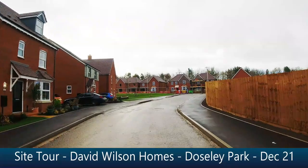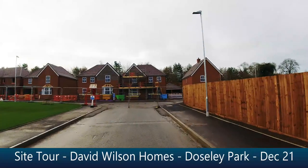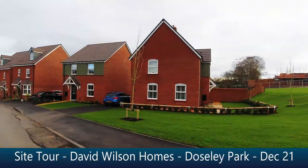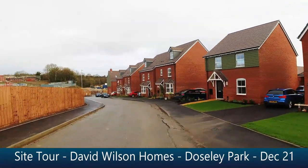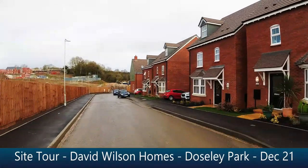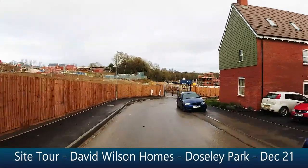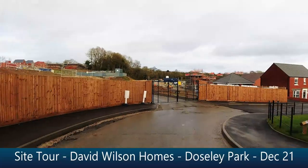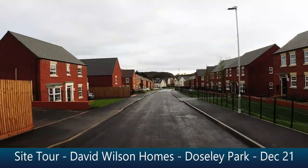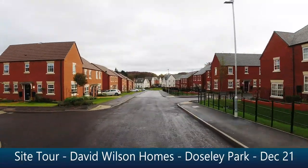As we come up to the top here, this is the elevated section of the site. You can see some of the larger house types there, like the Holden and a few other house types. They've got a kind of duck egg green style cladding on the houses there. When you expect a David Wilson house, you expect it to have the bells and whistles, don't you? But we don't seem to have this, but we still have that classic Georgian David Wilson style, which is really good.